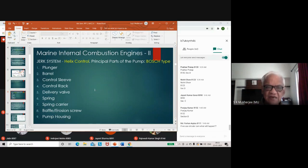Next, what we have is the control sleeve. I will give you the diagram just now. First, let's have the names of the parts of the pump reasonably understood, so that when you actually describe a pump, you'll be able to use the correct terms. So these are the terms which are required to be used, and you must make yourself as familiar as possible. So first is the plunger, barrel, control sleeve.